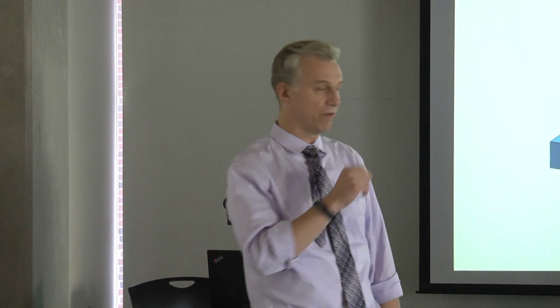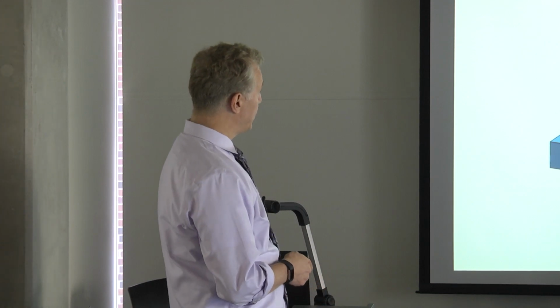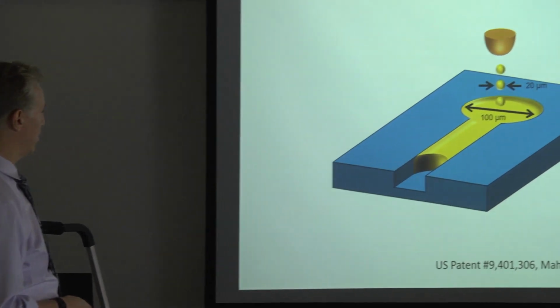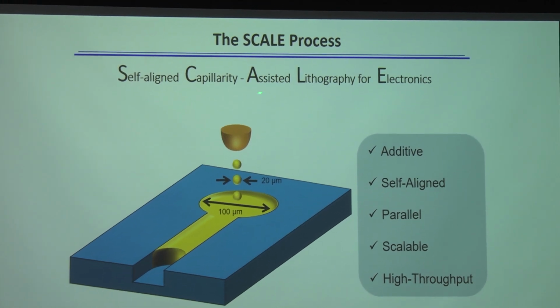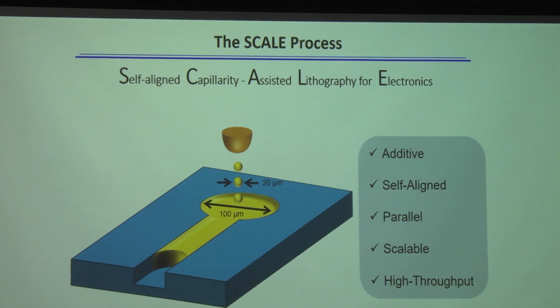That's the kind of thing we're looking for. It's called a self-aligning process. So we've developed such a process that's now patented. We had a very good student who's now working at 3M. His name is Ankit Mahajan. And together we developed a process we call the SCALE process, self-aligned capillarity-assisted lithography for electronics.